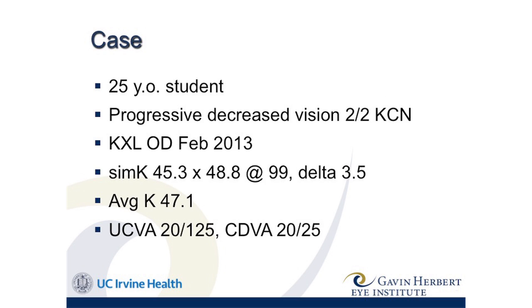So I'm going to show you a case of a student who I treated here, 25-year-old student, progressive decreased vision, second keratoconus. He had crosslinking in his right eye in February of 2013. Some of this is sort of what we look at. This is his keratometry. He had about 3.5 diopters of astigmatism. His average keratometry was 47, so not horrible, but bad enough that his uncorrected vision was 20/125, and the best we could get him was 20/25 with a pair of glasses. Not bad, but he was noticing this decrease.